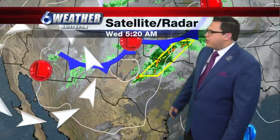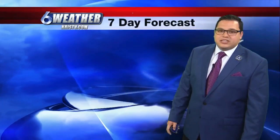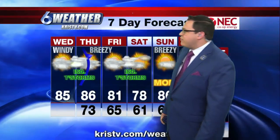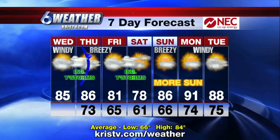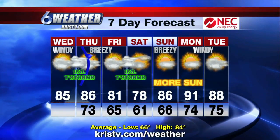We're going to be watching an upper level disturbance off to the west of us. We'll look at some severe weather into the northern and central parts of the state today. We'll look for isolated thunder showers for tomorrow, a little bit of a break on Friday, and then picking up again on Saturday as temperatures stay in the upper 70s to mid 80s.